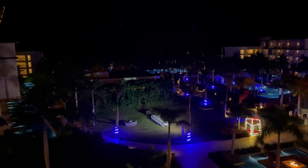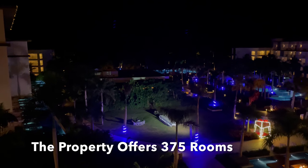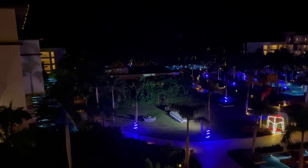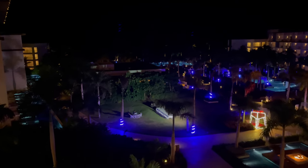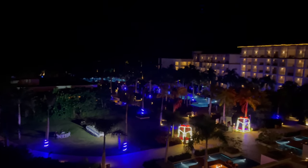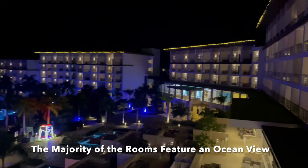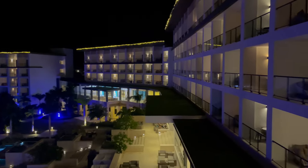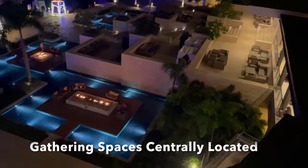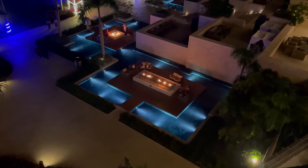So the majority of the rooms, there's 375 rooms in the Zilara property, and there's 375 in the Ziva property, which makes both Hyatts combined 750 rooms. And the way they've set this resort up is there's a flank of buildings. The majority of the rooms have ocean views, as you can see. And then the common areas, the gathering areas, are located there in the center. So there's a fire pit that's surrounded by water.